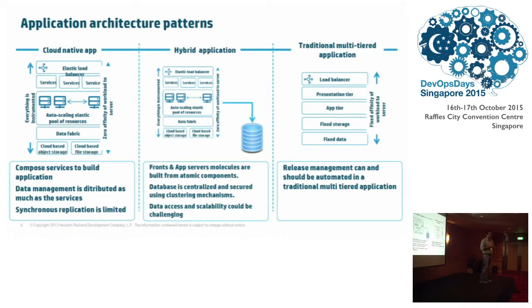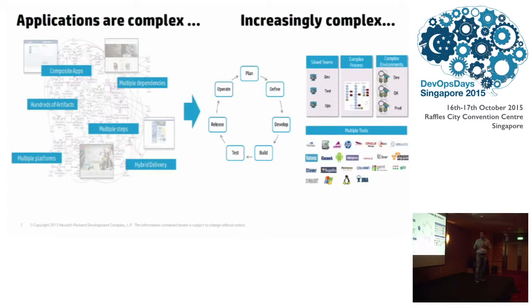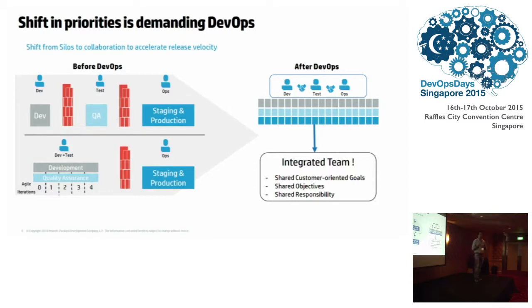The other important aspect to understand is that the fundamental architecture of building applications has changed from monolithic three-tier architecture all the way to a cloud-native architecture where you're assuming infrastructure will fail. That's the primary assumption. So essentially, it means that applications are complex. Vendors will come to you and say, I have 100 tools that can help you. But it's not about the tools. It's really about changing your culture, changing your entire internal organization, and building an integrated team to go forward with the objectives that you have set for that team. That's the core essence of DevOps.